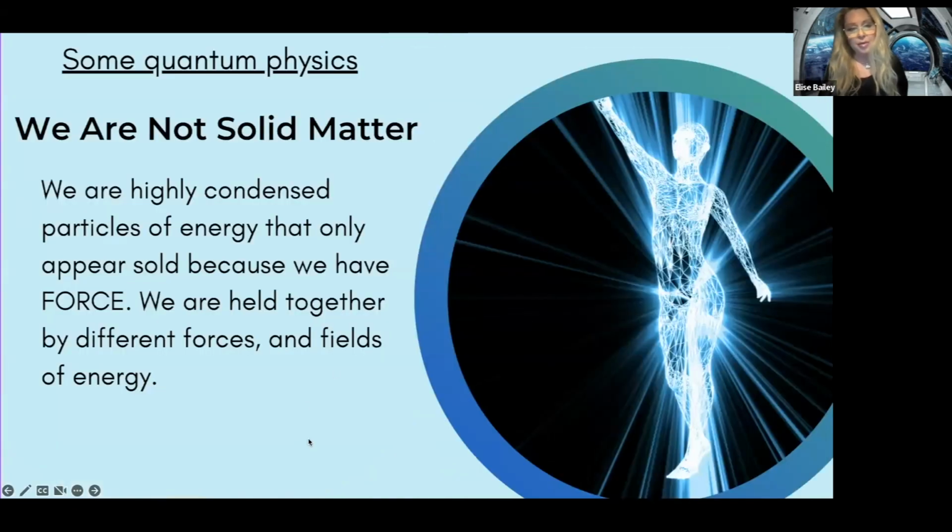And we're going to touch on a little bit of quantum physics, because we have to think about things in a very different way when we look at this technology, because it actually targets us at the atomic level, that fundamental level. Fundamentally, we're not solid matter. We are highly condensed particles of energy that only appear solid because we emit a force. The reason I can feel you and touch you is because your particles emit a force, and we're held together by different forces and fields of energy. This is a really fundamental thing to understand.